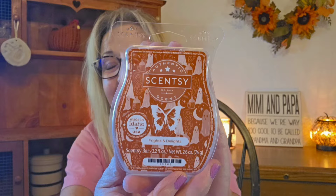And then 2nd place goes to Frights and Delights. I love this scent, you guys. Such a good scent. Very, very good. Makes me smile. I just love it. I could warm this all the time. In fact, I think I've already gone through this. I'm working on my 3rd bar, you guys. Since I got my kit, I've already gone through 3 bars. Can you believe that?